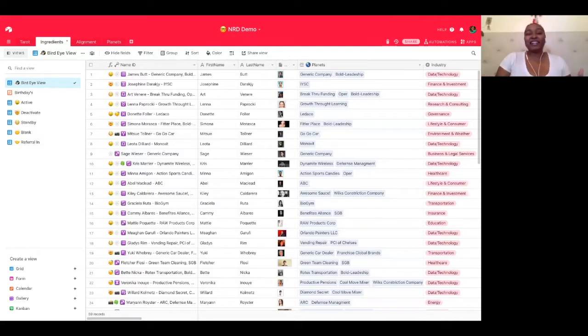So, my nerd has been broken up into different views, but also different tables. The window that I have you looking at now is my ingredients. The one thing I really do love about Airtable is I can name it whatever I want. See, that's why I said I had no idea what was going on, because my brain was like, okay, ingredients and then planets. I'm just going to let her explain.